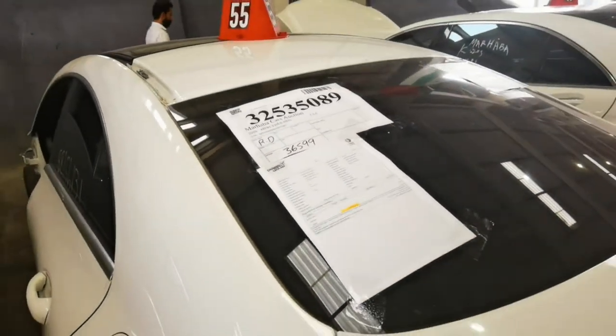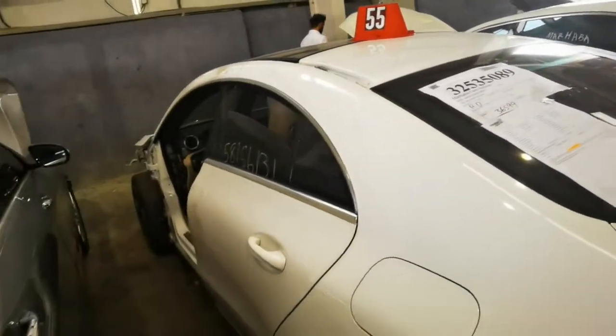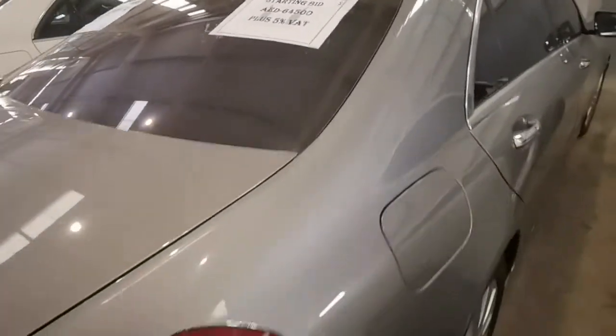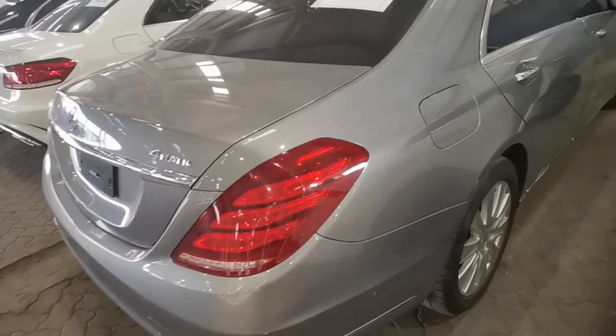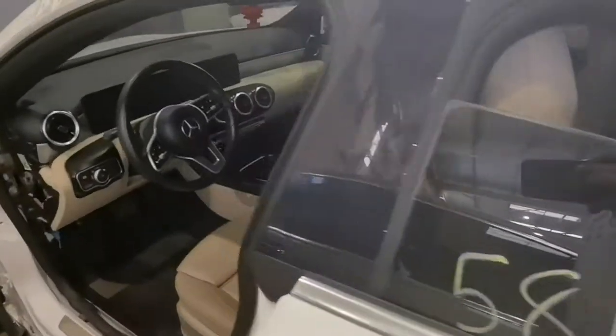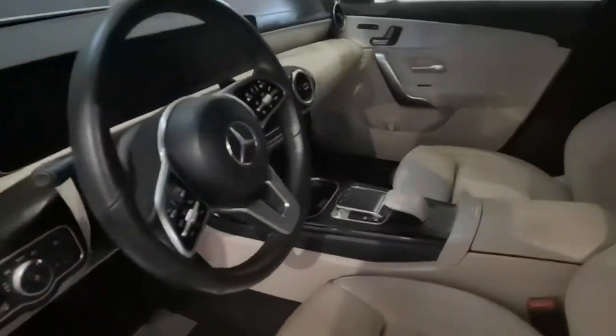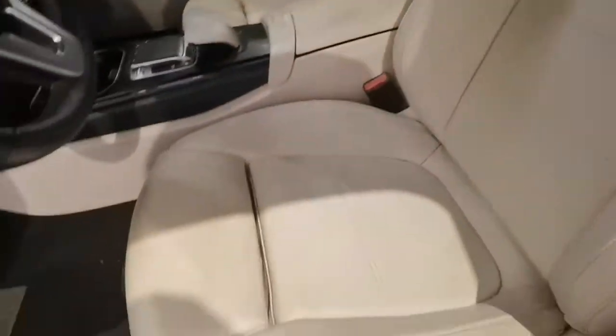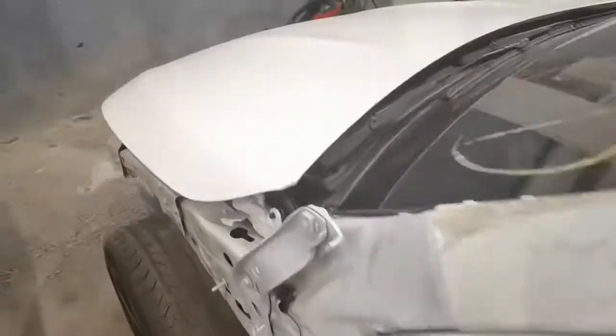Marhaba car auction. This car is starting at 64,000. I hope I didn't tell the price. Mercedes 550. And this car is just here. I don't know about the left side, but this car's chassis is okay, passing from RTA as well. Only the front side has an accident.